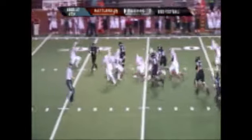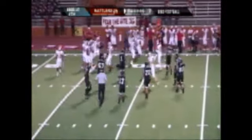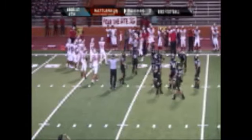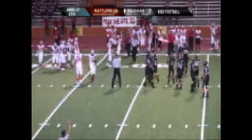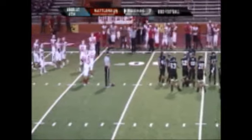Faking the handoff, play action. Stepping up is Elizondo. He's going to call his own number, cuts to the outside, stiff arms a man, picks up the first down. Tripped up by number 26, Sebastian Toledo. 9-yard gain for Rivera, first down on the 28-yard line.